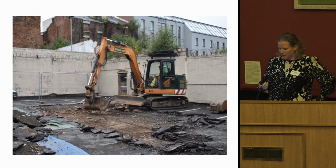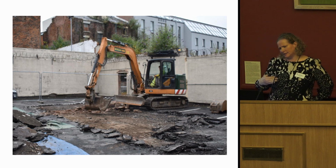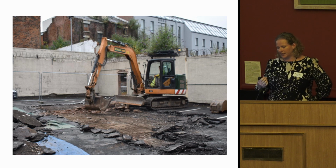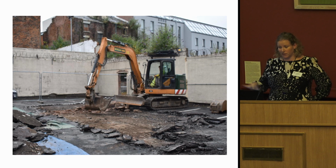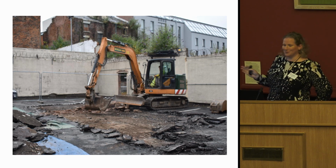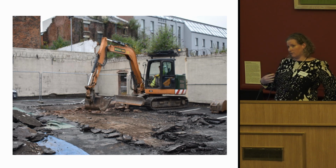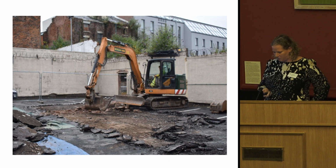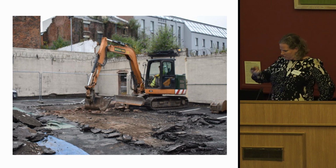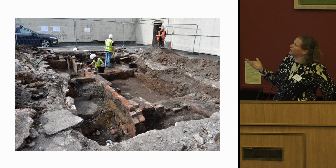Now, this site had been reused. These were courts that were built in the 1830s and demolished in the 1930s, and this area had been reused in light industry subsequently, and as you can see was a car park until we dug it up. So we didn't know what level of archaeological remains we would find and how much had been truncated. It doesn't want to move forward. There we go. And this is what we revealed.